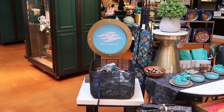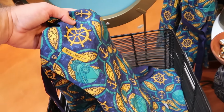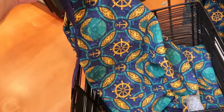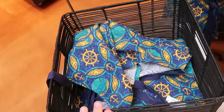They even have a brand new selection of assorted Disney Cruise Line merchandise at the Marketplace Co-op. Perfect for the kitchen. You do have a brand new kitchen apron with the ship anchors. This one is embroidered Disney Cruise Line. Really cool though, you have the ship's wheel. Let's see if we can find the price. These are $35 a piece.